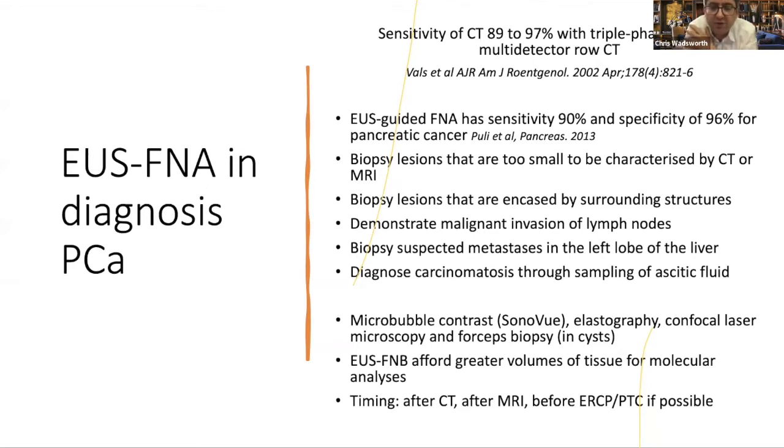I think in terms of practicalities, the timing of EUS is really important. It should be after CT and an MRI if it's felt necessary to do an MRI scan, but it should be before any ERCP or PTC is attempted if possible. The reason for this is we don't want to mess up the CT staging by looking at something, putting a needle in it and causing local inflammation that affects the CT scan. Nor do we want to do an ERCP first, cause some localized inflammation or mild pancreatitis, and then do an EUS that is not able to adequately stage the tumour. So the sequence of cross-sectional imaging with CT and or MRI, followed by the EUS, followed by the ERCP, in our service and our practice is really important.